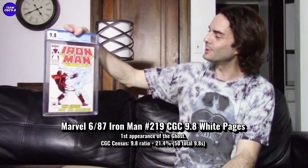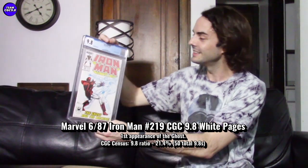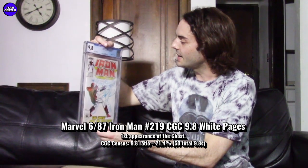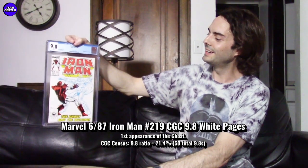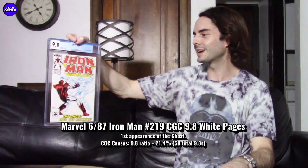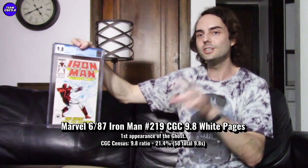And the fourth reason, something really special about this book. I mentioned the centering's nice and everything, but I think this may be the whitest pages I have ever seen. Certainly for an 80s book, the pages are literally white. Like the whiteness of someone with the whitest teeth ever. It's something you don't see on comic books, even CGC 9.8 white pages comic books, because white pages doesn't mean that every page is going to be gleaming white.